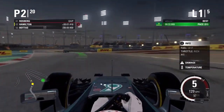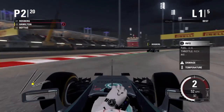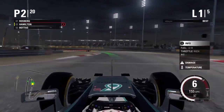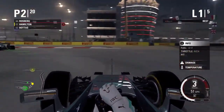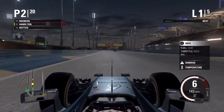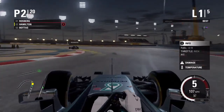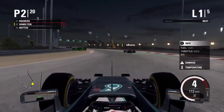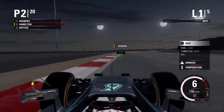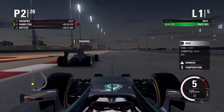Rosberg's in second, then me, then Bottas, 1 second behind Nico Rosberg, and then I think that's Raikkonen behind him. Not too sure. Since my first corner incident, I couldn't catch up with Nico Rosberg. I'm slowly catching up with him now. Still catching up with him. Still slowly catching up. On the back of his gearbox now.